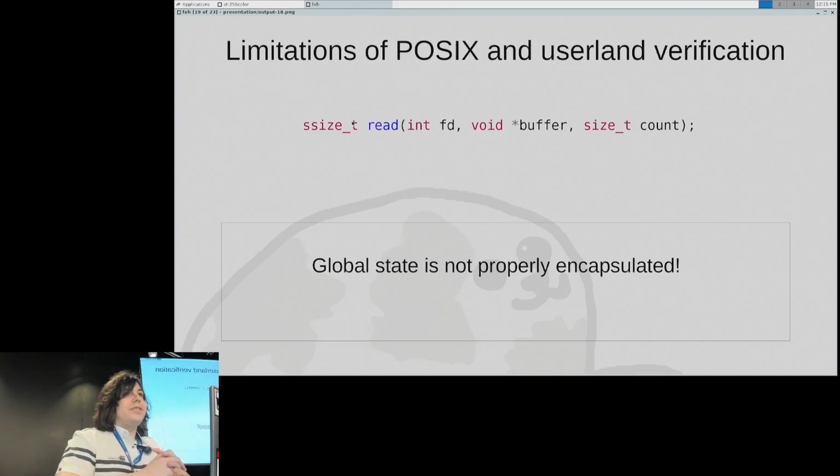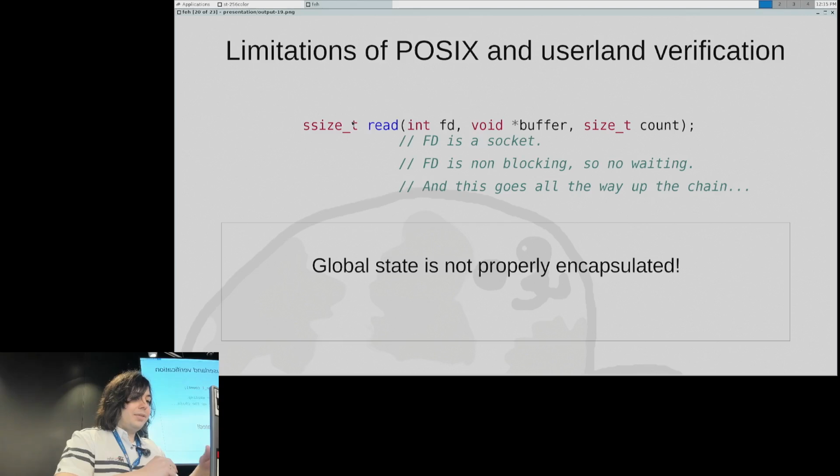The issue with POSIX, though, is that one of the goals of Ironclad was to be POSIX compatible as much as possible, POSIX being a superset or subset, depends on how you define POSIX, I guess, of Unix. The problem is that the global state in Unix is a mess. It's truly horrible. So with a function like this, for example, the FD could be one of 30 or 40 types of data types. It could be a socket. It could be blocking or non-blocking, which changes the side effects taken inside the kernel for those verified functions. And it really is a nightmare to verify.